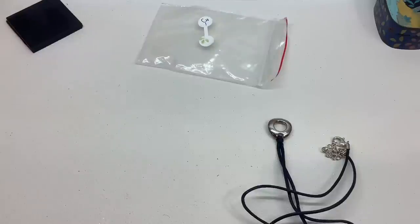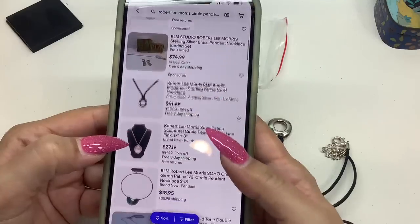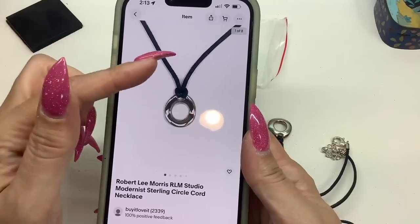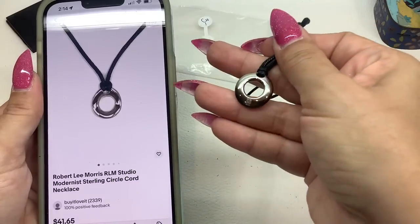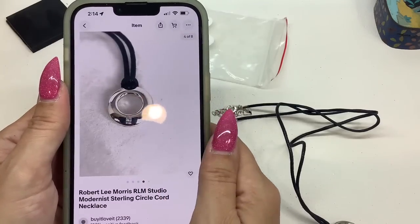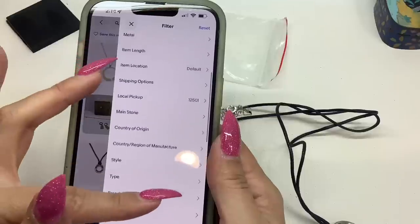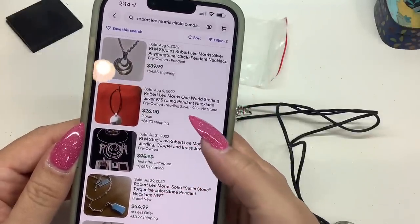So I'm not really familiar with Robert Lee Morris's pricing per se. So let's do a quick eBay search. I'll show you guys a second. Robert Lee Morris circle pendant necklace. Look, it's right there. Okay, so let's go back to that one. This one is selling for $41. So you would wear it this way with the curve forward, and then the RLM is on the back. All right, let's see if there are any solds. Sweet! All right, so that one's a little bit similar.